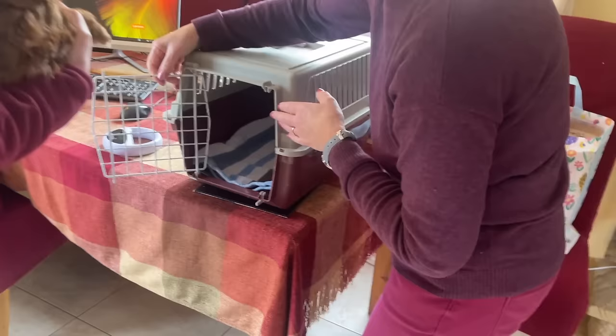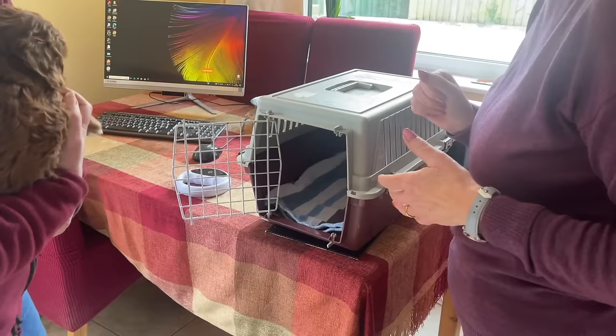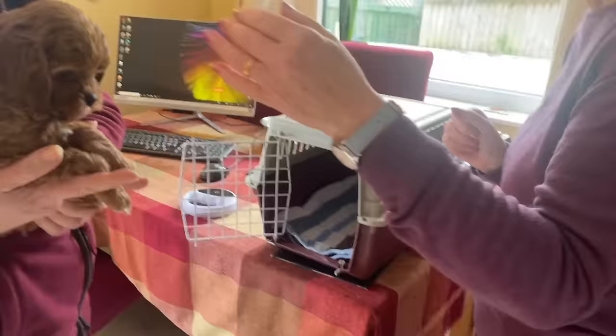There you are. Let's just check the microchip. I think she's 4711. 4771, rather than 11. There we go. There you go, little girl. I'm quite happy with her. She's gorgeous. She's lovely.